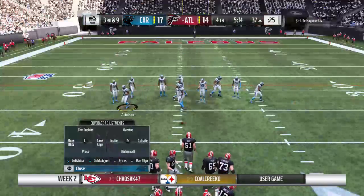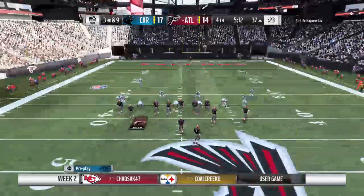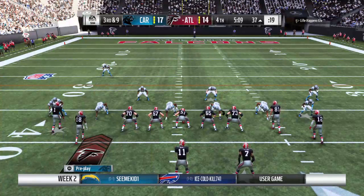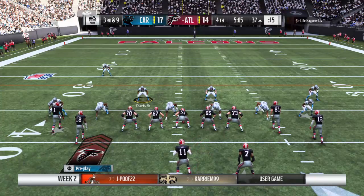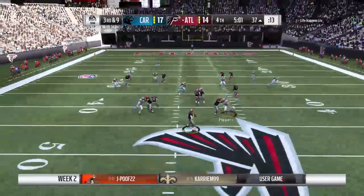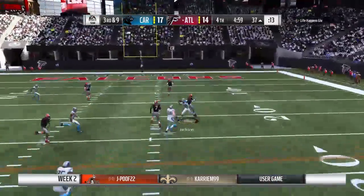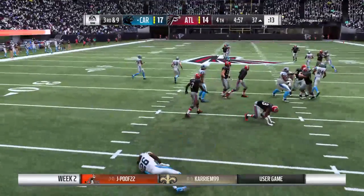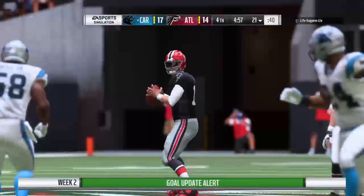The Falcons on 3rd down. They've converted 3 times in 8 chances. This is 3rd and 9. Back to throw. Moore. Into heavy traffic, and it's intercepted. Picked off by Dante Jackson, the first of his career.